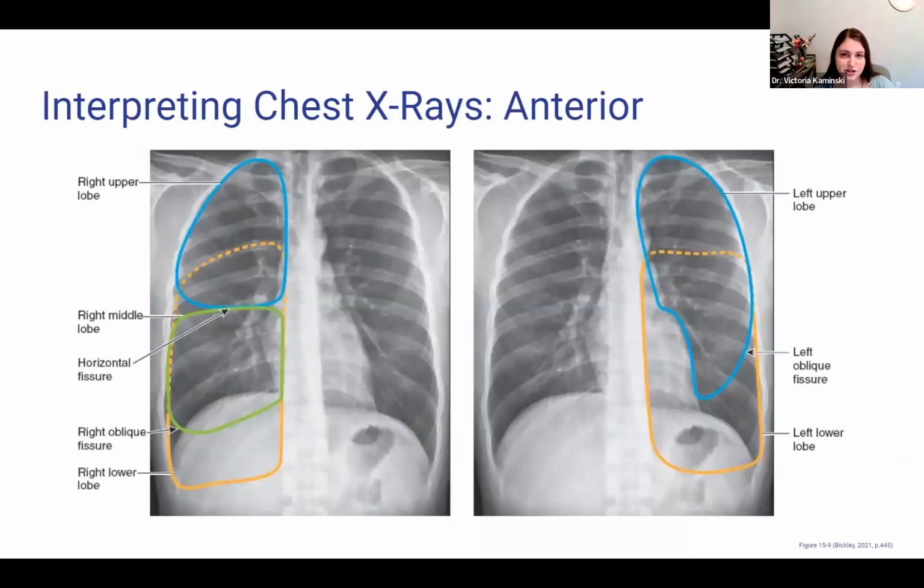When we're interpreting a chest x-ray, we need to think about what are the structures and what are the findings. So specifically, you need to know the anatomy of what you are looking at first. You need to know exactly where those lobes would be contained on an anterior film. And then looking at the ribs themselves, looking at the heart as well, even though we're talking about pulmonary, does there appear to be cardiomegaly?